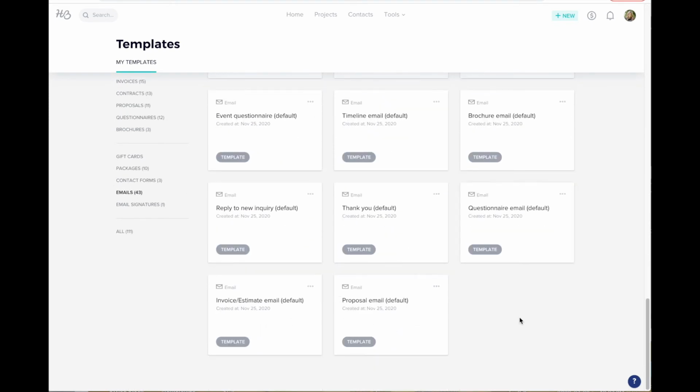You'll see this default. They already have templates in there that you can start with. Especially when you choose what kind of service you're in, like photography, it's going to auto-populate some templates that you can start to work from. So if you don't already have templates to work from, I'd highly recommend it.